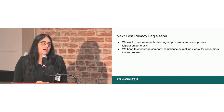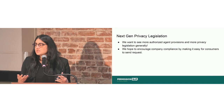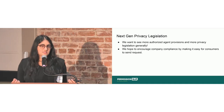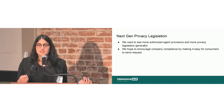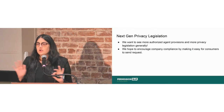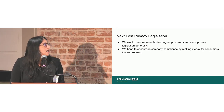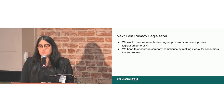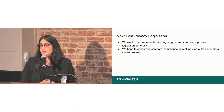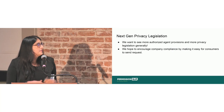So we don't always have the jurisdiction, for example, to enforce compliance on these requests because anyone in the U.S. can download the app, but the legal backing is really primarily developed in California, and now Colorado has a piece of privacy legislation with authorized agent provisions. Because of that, some companies will comply with requests across the United States, but many will not, and users get an out-of-jurisdiction notice. None of that goes to waste.